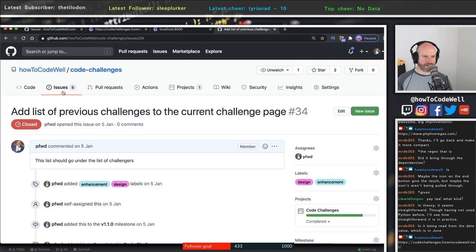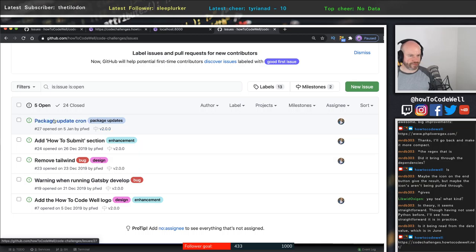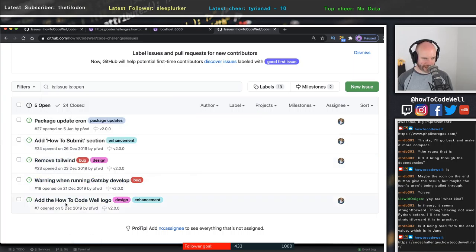Okay, so that's closed. I need to look into that. How to submit section, that's what we were talking about. The warning when running Gatsby develop, that was the issue that we saw. And also adding the How to Code Well logo.